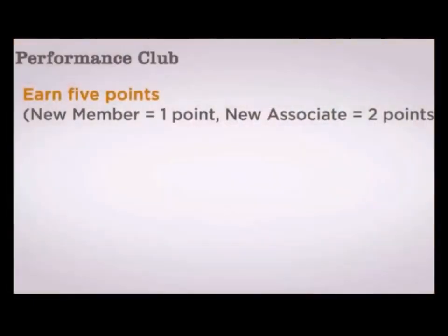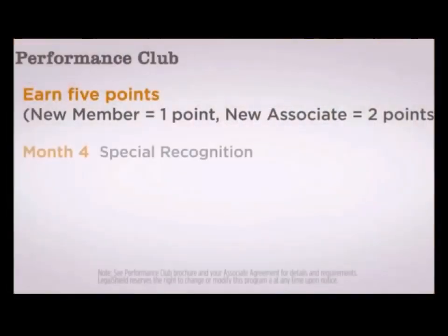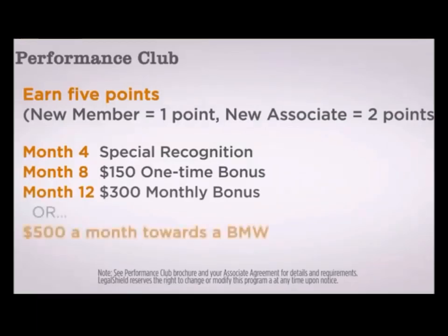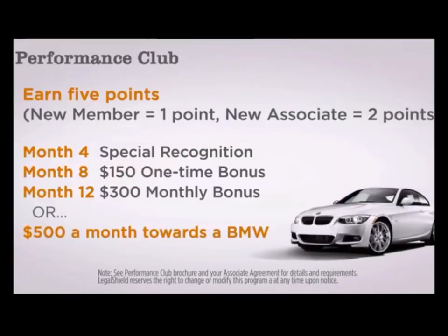And if you go out and get 5 points a month, after doing that for 4 months, they're going to actually give you some special recognition. After 8 months in a row, they're going to give you a small one-time cash bonus. But after doing it for 12 months in a row, they're going to give you 2 options. Option 1, they're going to give you $300 a month cash bonus. As long as you keep doing your 5 points, you keep getting $300 a month. Or if you decide to, you can take delivery of a $500 cash award towards a brand new BMW.